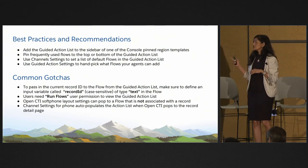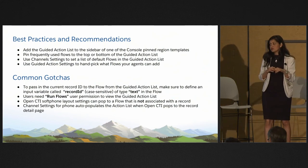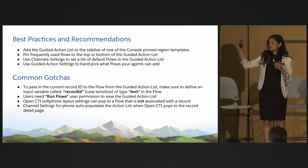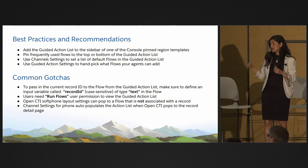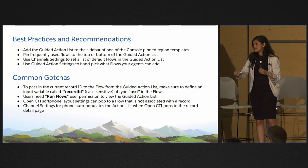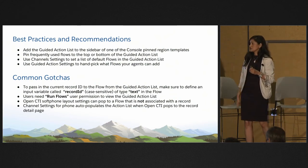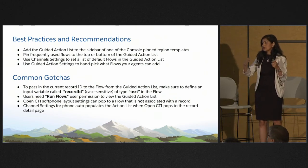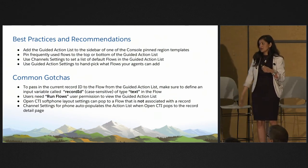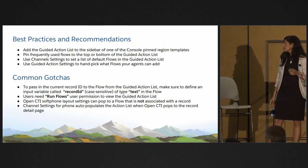This has come up over and over again. If you use the guided action list, let's say on a case record, usually you want the flow to get the parent record's ID. To do that, you want to create an input variable of type text inside the flow. So that automatically passes the case's record ID into the flow, and you can use the case record as the flow is proceeding. Usually people forget to create this input variable, and then they don't know how the flow interacts with the parent record. So please create that input variable if you want to associate flow with the parent record.